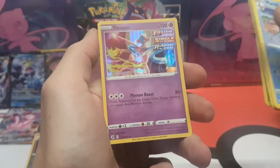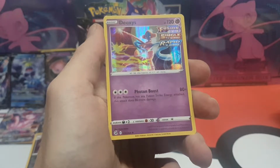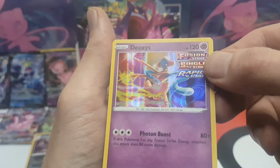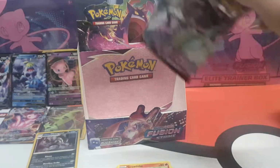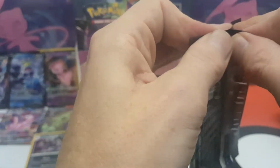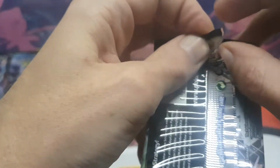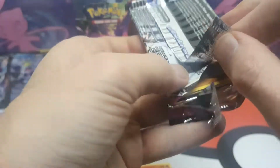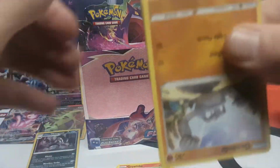And Deoxys. Oh, that's sick! That's a nice one. He's got everything on there, dude. Yeah, because he's got like 8 different forms or something. 4. Oh, I thought it was more than that. Normal, speed, attack, defense. I really wish they would do that more in sets, where if he's in the set, there are 4 different versions of each of his forms. Yeah, that's what I'd really like to see in Pokemon. Same with Toxtricity. Why do you only get 1 form of him in this one? Why not do both?